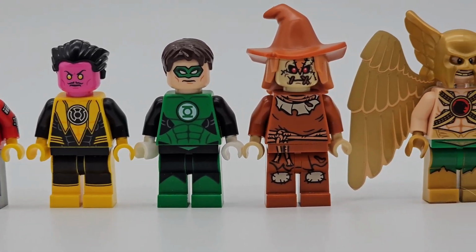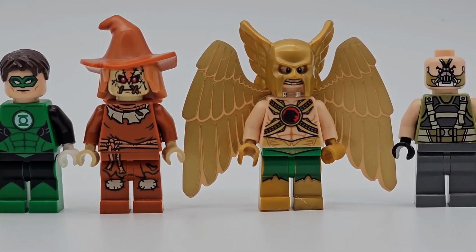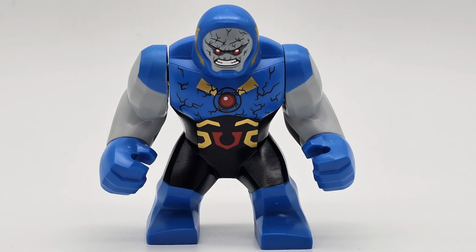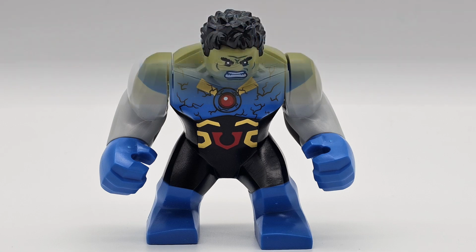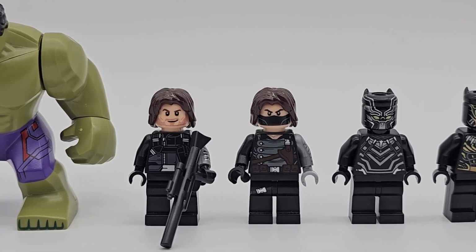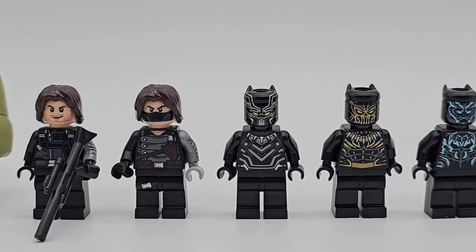Always liked that Sinestro. As a Lego figure, really cool. Hawkman there. Oh, and Bane. Love to see it. Darkseid, very nice. I only have Darkseid and Hulk as my two largest LEGO figures, but I'd love a red Hulk at some point. We've got some Winter Soldier action in here.